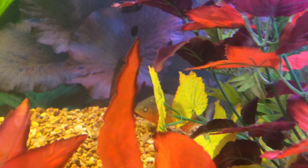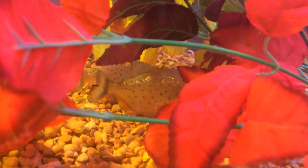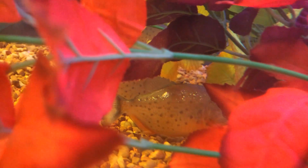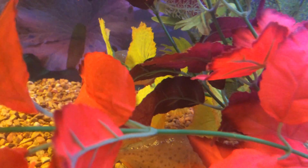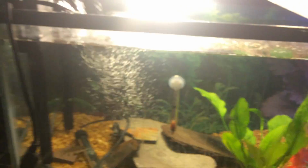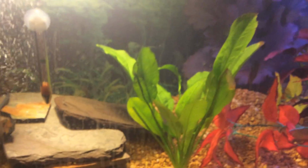He's about, I'd say, 4 inches long. Probably should have measured them when I took him out. But there they are. Pretty cool. They eat well. They eat krill. And once a week I feed them beef heart. They're in a 40 gallon tank with some live Amazon sword.